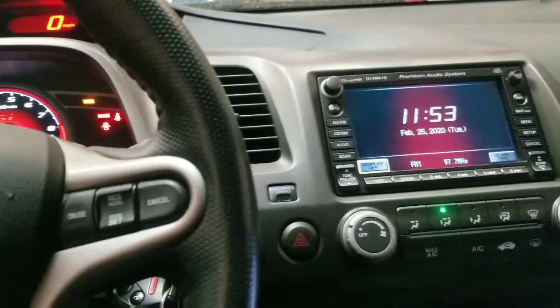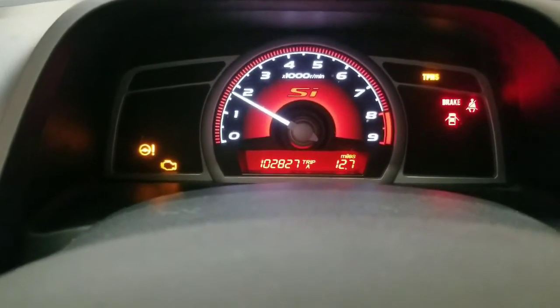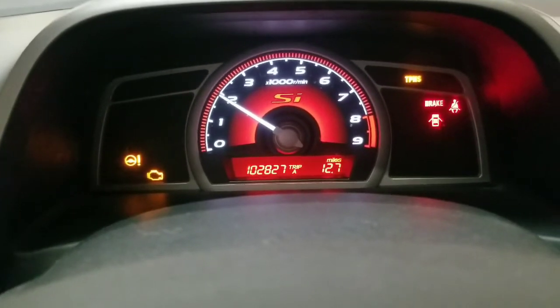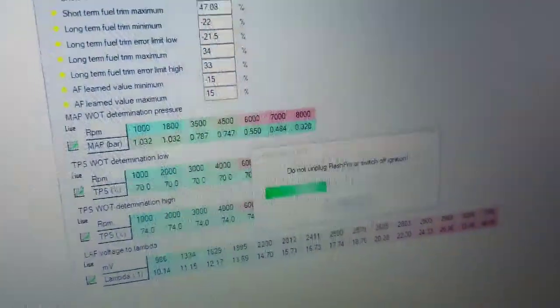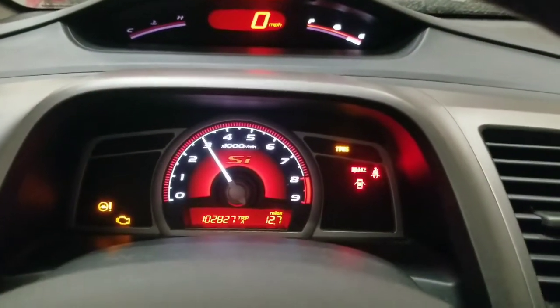So we're in this 8th gen Civic, and the car is off, and the RPMs are moving because we're doing a reflash on it. Car's getting picked up today, so we need to make sure that all the emission stuff is ready to go for him. He actually does need to pass emissions, so he will be taking it there.